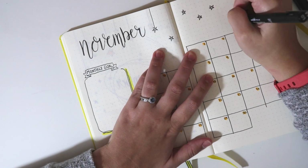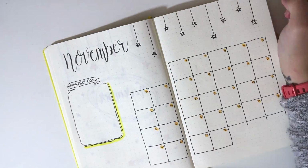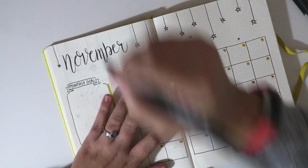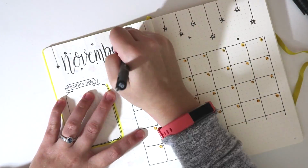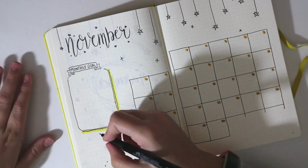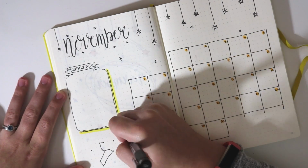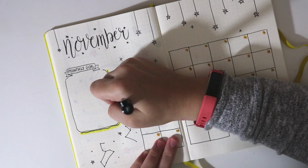As you can see, I haven't filled it in, and you'll notice throughout this plan with me that I haven't really filled out any information. That's because I like to keep that stuff quite private. I don't want to just broadcast that all over the internet what I'm up to. So on this page I actually added a few constellations. I've got a Leo constellation, which is my star sign, and then I've just got a random one as well.